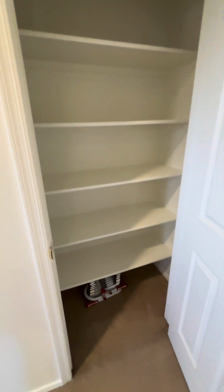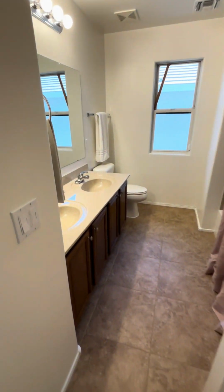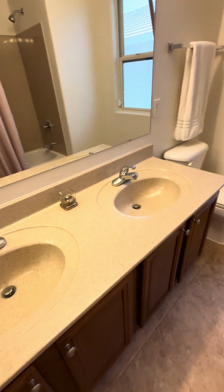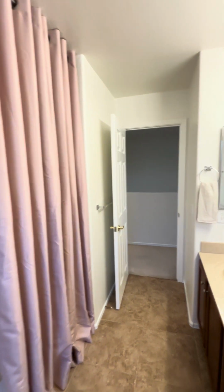This home is a storage lover's dream, featuring multiple large closets and storage spaces. Each bedroom has spacious closets, and additional storage is found in the hallways and under the stairs. Whether you need space for seasonal items, sports equipment, or household essentials, there's a dedicated space for everything.